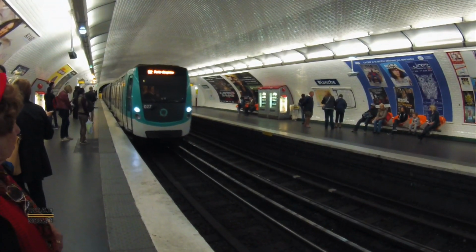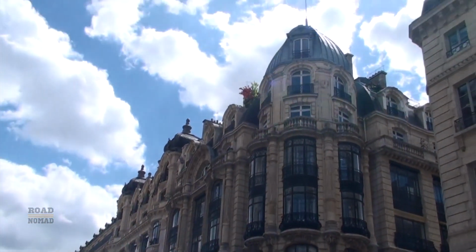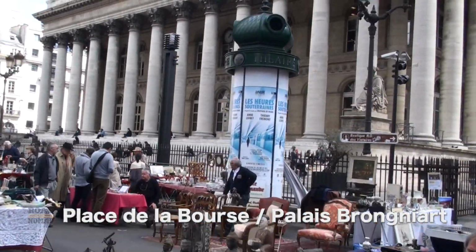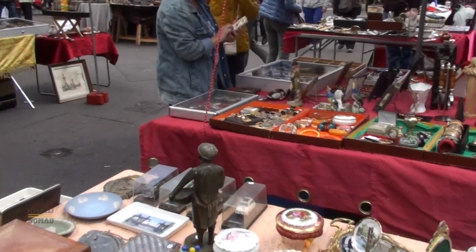We go back down to Le Métro to continue exploring. We emerge by Place de la Bourse, right here, in front of Palais Garnier, formerly the stock exchange, before it became computerized. They seem to be having some kind of flea market today.